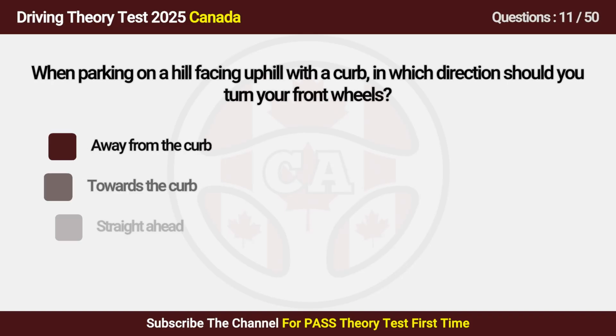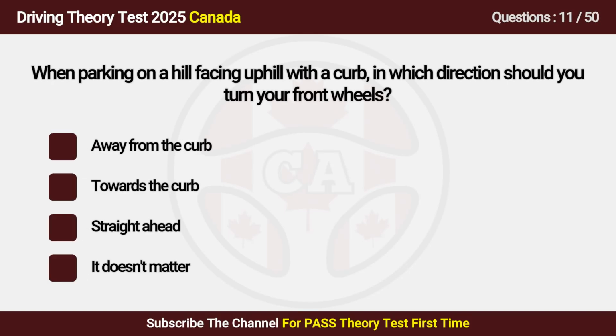Question 11. When parking on a hill facing uphill with a curb, in which direction should you turn your front wheels? A. Away from the curb. B. Toward the curb. C. Straight ahead. D. It doesn't matter.